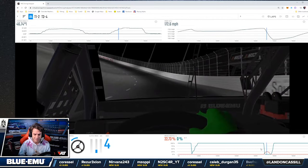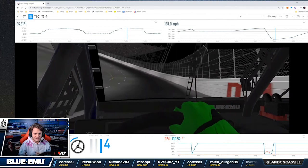So I'm peaking my brake pressure, as you can see right here where I'm circling, 22.73% brake pressure. It's a nice little kind of hump of a brake pressure. It's not like a spike or anything like that. I feel like it's good for brake pressure, especially for an intermediate track. Crossing the seam, drifting up, and once again, very straightforward.